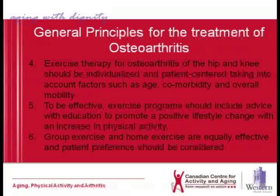And once again, you can go to Arthritis Canada, the Osteoarthritis Society, or Health Canada. And just so important, they have some really very good websites for you to go to.